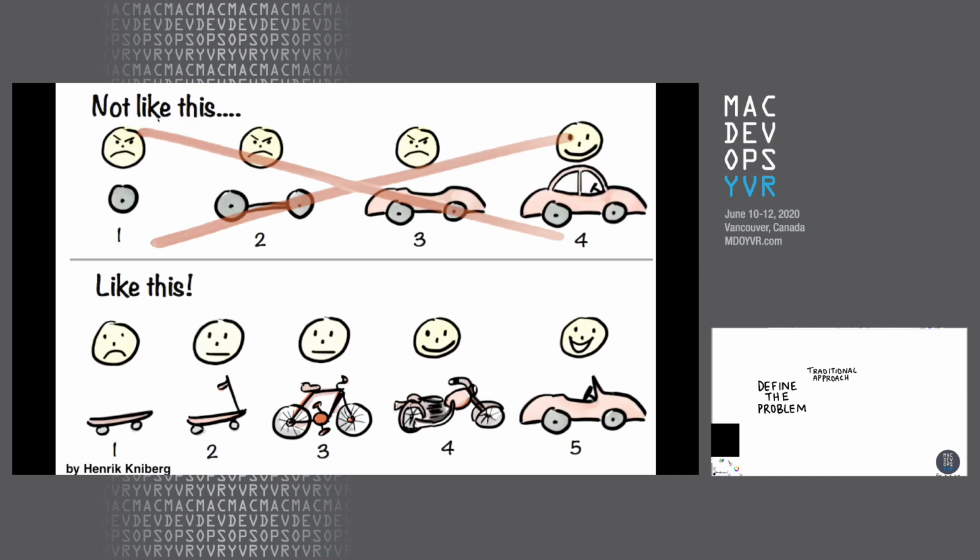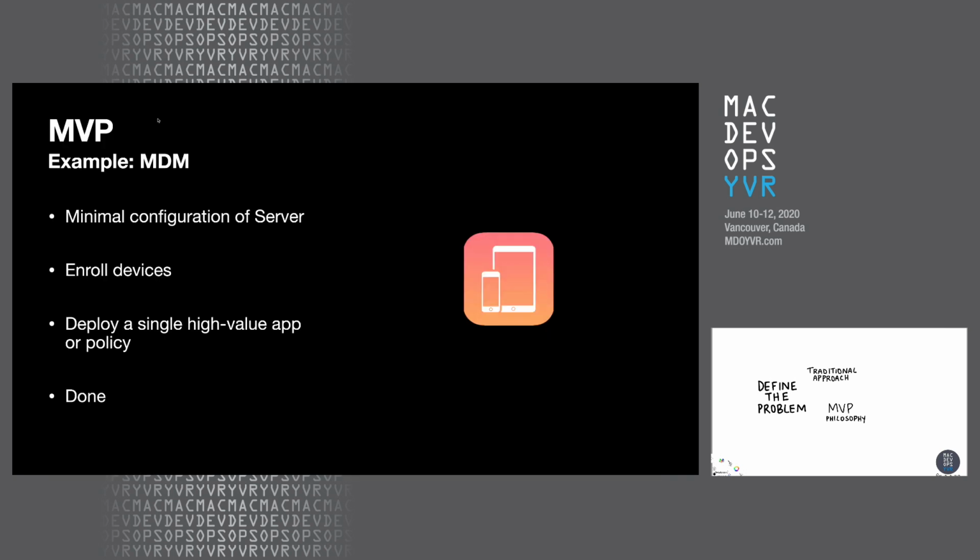So how do we do the MVP thing? I love this drawing by Henrik Kniberg. He actually worked for Spotify, and this is where he kind of developed this MVP philosophy. So when we're trying to design the solution, right? MVP1, if your goal is a vehicle to get you from A to B, MVP1 is not a wheel. A wheel is not going to get you from A to B, but a skateboard would, right? It's not the fully fledged product. It's not the sports car that you want to get you from A to B as quickly as possible, but it'll get you there. So how do we apply this to our example of an MDM deployment?